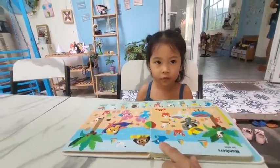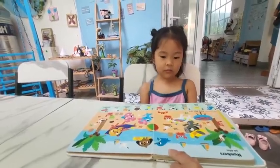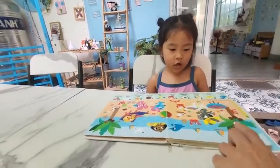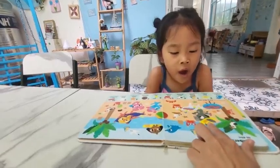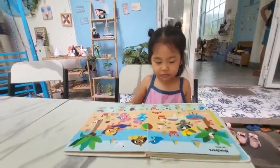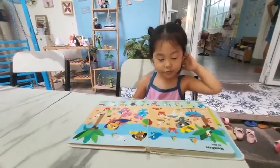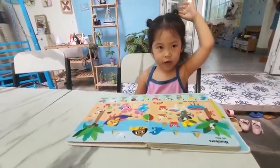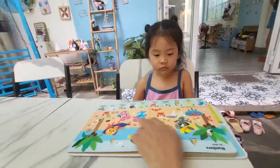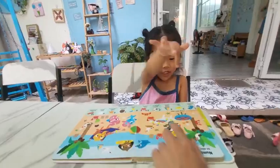Okay, what color are the dolphins? Blue. It's blue. Okay. So, what is this? It's a hat. How many hats are there? One, two. What color are they, Lily? It's pink and yellow.